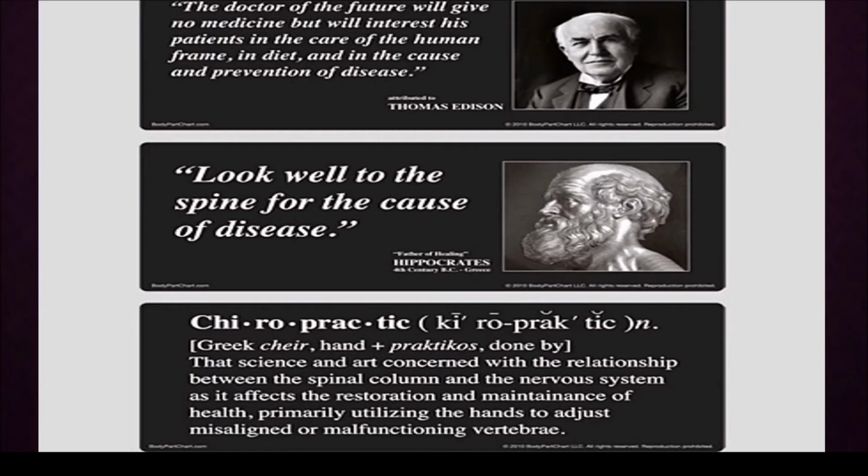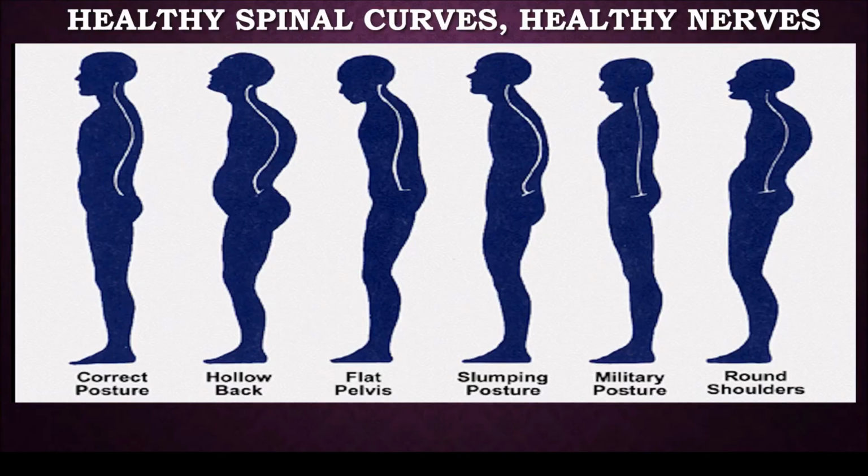So we already know the spine is important. Hopefully you understand the spine is important, not just for pain, but for neurological function. We see a lot of different spine patterns, spinal curve patterns. And the biggest problem we teach people is this is just genetic. We can't change these things. But we see it over and over again that we can. People can change these things. I've changed these things in myself. We need healthy spinal curves, and we need healthy nerves.